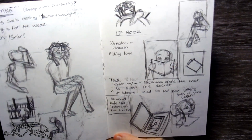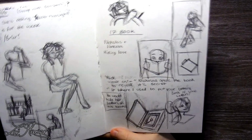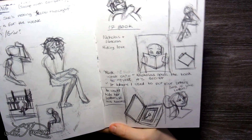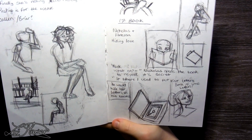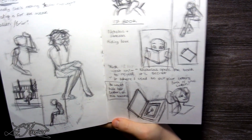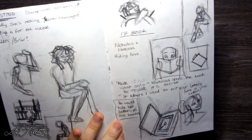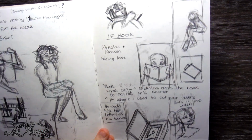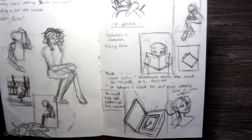Now this is when I was going to not combine any of the prompts together, but I actually ended up combining day 17 and 18 together. So day 17 was Book and day 18 was Timid. And I knew already that I was going to have Nicholas, so this is a reference to my comic Interconnected. And I also liked the idea of him hiding letters that he would get from Vanessa in books, because I really see that as something he would do.